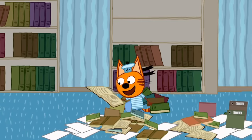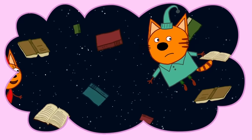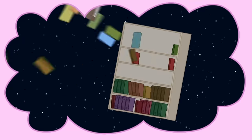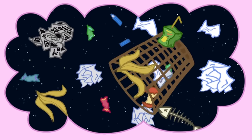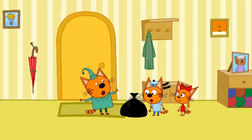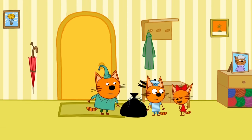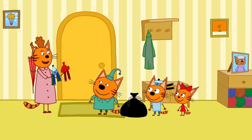Look at these paper meteors. Oh no, they're scattered everywhere. Let's get them to the space station library. Wow, look at them go. And all of this icky space litter needs to be thrown into the garbage bag black hole. Whoa, that's a lot of space garbage. I know what has to be done. We have to take it on a spacewalk outside. It's cold out in space. You'll all need your spacesuits.